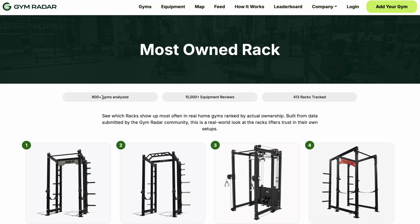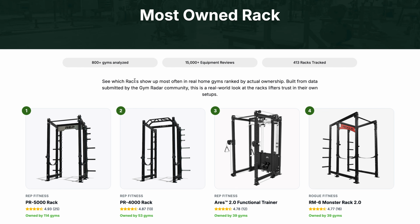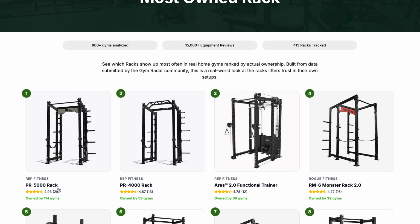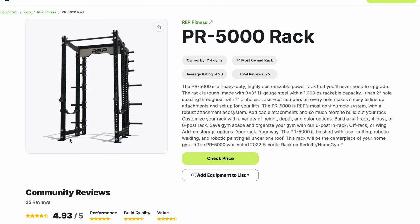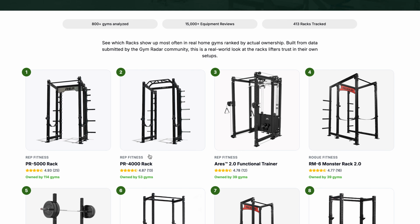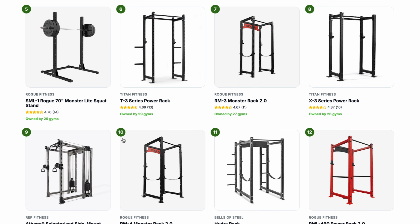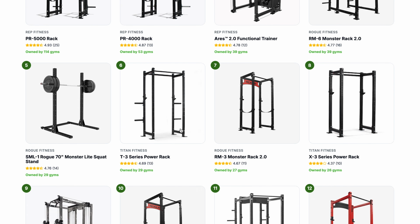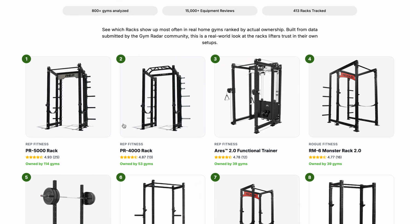Okay. So if you click on the racks. Yeah, looking at there, most owned racks, we're tracking 413 racks across all of Gym Radar. The number one most owned rack is the Rep PR 5000 with 114 gyms reporting that they own this rack. And most owned by far, actually. It's a grand slam choice for us here. Yes, and it's the usual faces, what you expect in here, Rep, Rogue, Titan, Bells of Steel. But we're going to pick the top pick here.